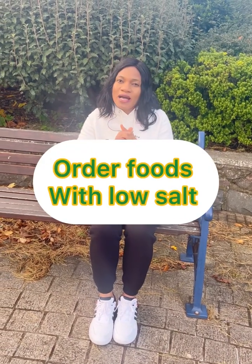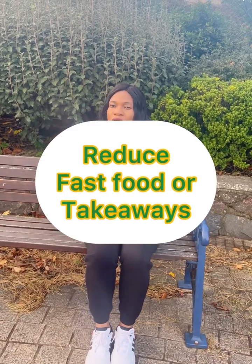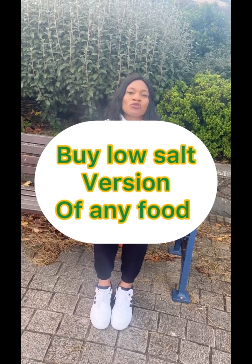Okay, then whenever you're eating out, try and request for food that has low salt. Tell them you don't want too much salt, and again, reduce fast food or takeaway food because most of them contain a lot of salt. Then try buying the low salt version of any food you want to buy. Maybe you want to buy soya milk or soya sauce. Look for the one that contains low salt content.